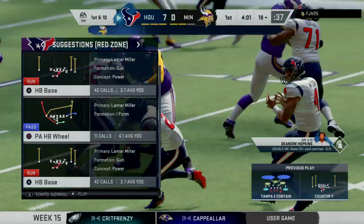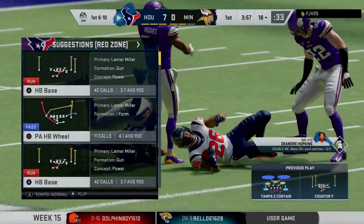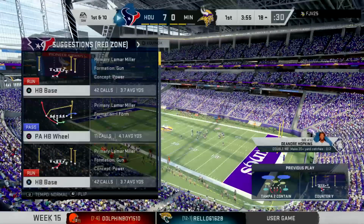And inside the 20 before he's brought down. That's good for a Texan first down, a 12-yard pickup. And the Texans first down.